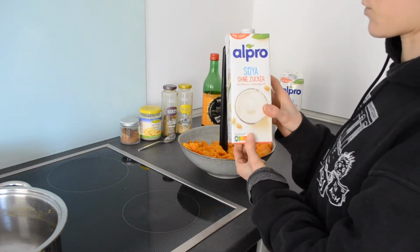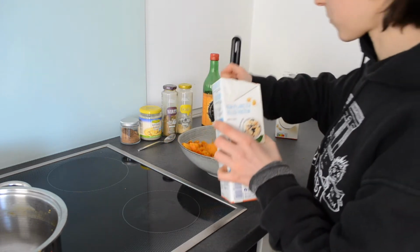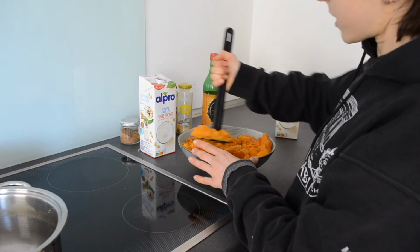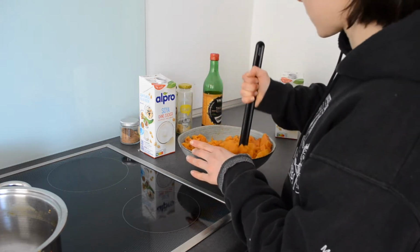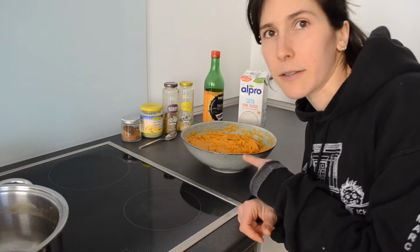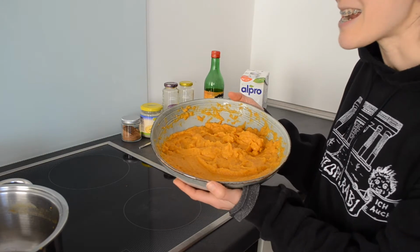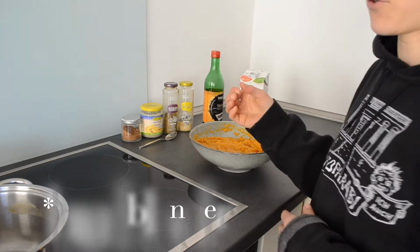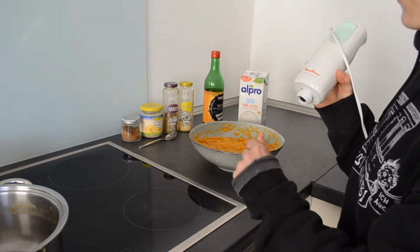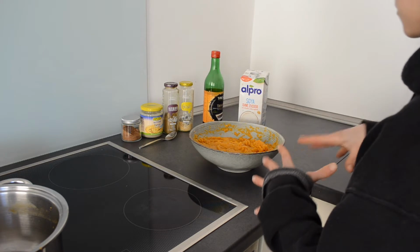Here I'm just using some soy milk. This one is like the end of it, so I added some water to not waste everything. And I'm just going to keep on mashing sweet potatoes. Alright, everything is looking really creamy now, as you can see. I've just used a manual mixer, I don't know how to say this, the kind with the thing that comes here, just to make sure to get rid of some chunks.